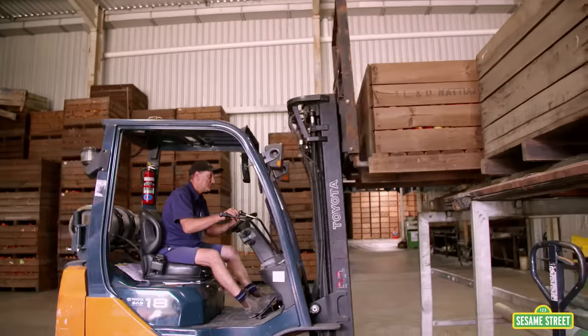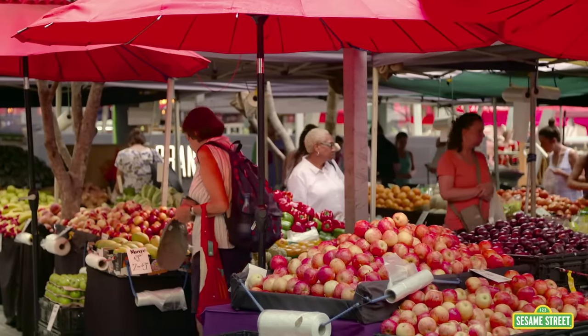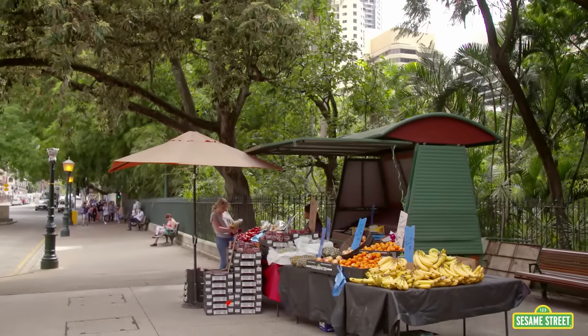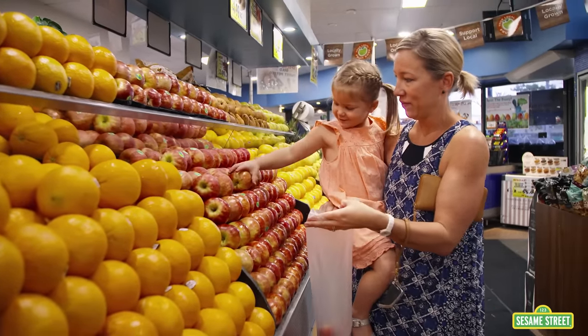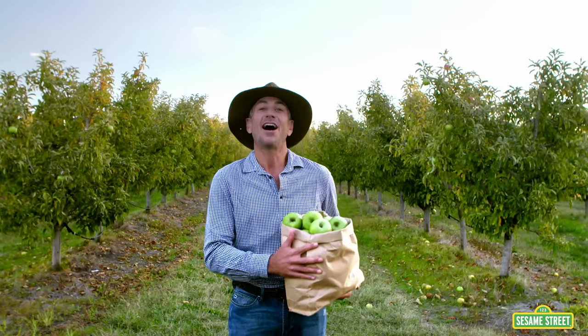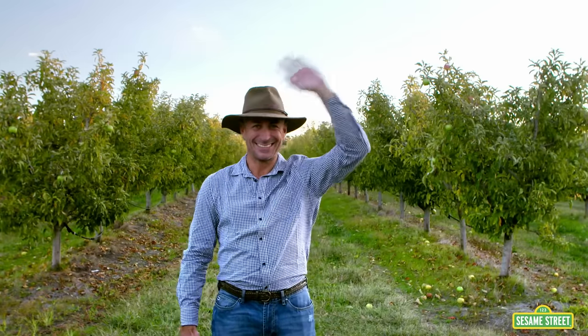Those bins are then sent to grocery stores, farmers markets, and fruit stands, where people can buy them for a healthy anytime snack or delicious sometimes food, like apple pie. I hope this helps. Good luck. Thank you, Mr. Farmer. Thank you.